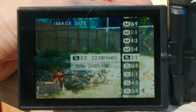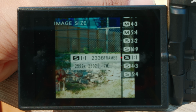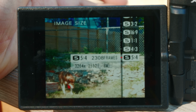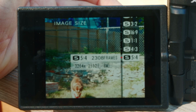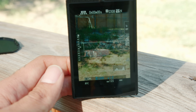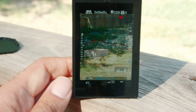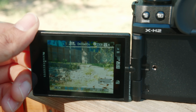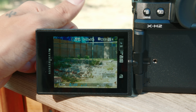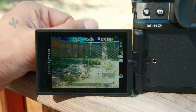But you see, we get 3x2, 16x9, 1x1. But here's the new additions: 4x3, which is the GFX medium format crop ratio, and then 5x4, which is the Instagram crop ratio. So if I'm shooting models, I can put this vertical and get accurate framing, which, I would say the majority of us are most likely just shooting stuff for social media. So having that in camera just makes life way easier. And again, just to get that medium format look, I just like shooting 4x3. My eye sees that way when I'm shooting photos.